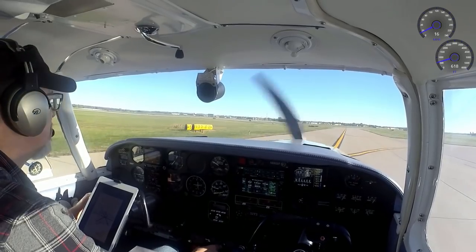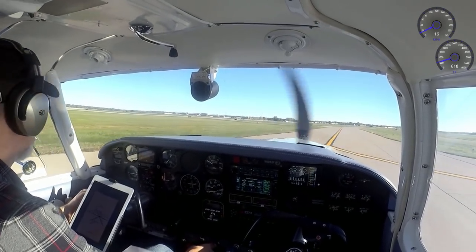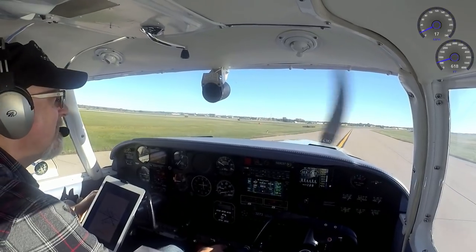We're 32204, Quad City Clearance, maintain VFR at or below 4,000, departure frequency 133.27 squawk, and then 0353.